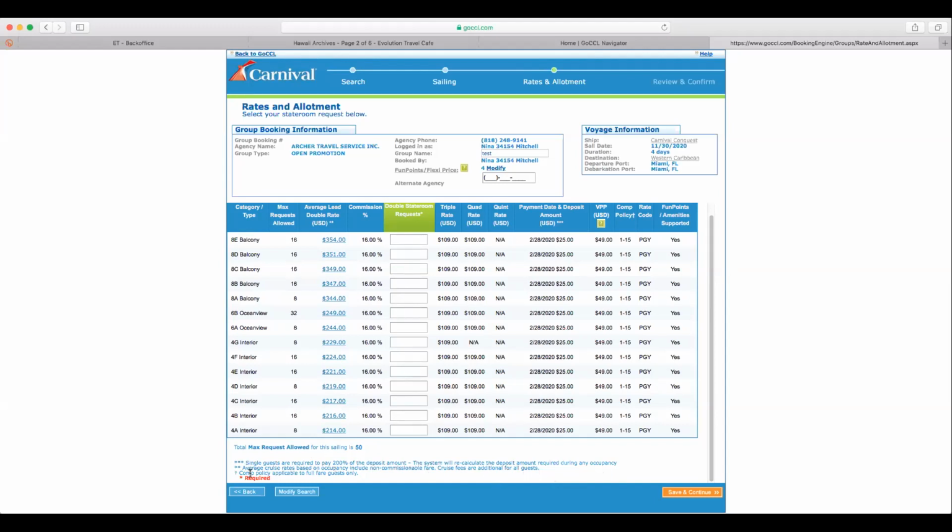Make sure you read everything else down here. It tells you very good details that you'll need. The average cruise rate based on occupancy include non-commissionable fare. Cruise fees are additional for all guests. Comp policy applicable to full fare guests only.